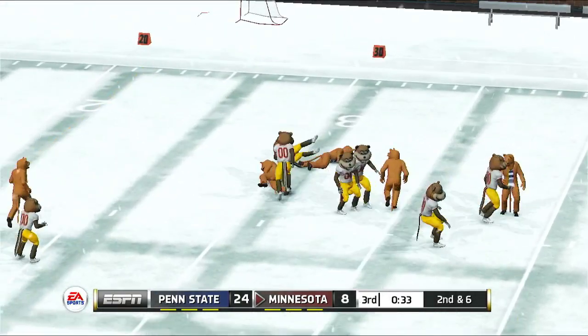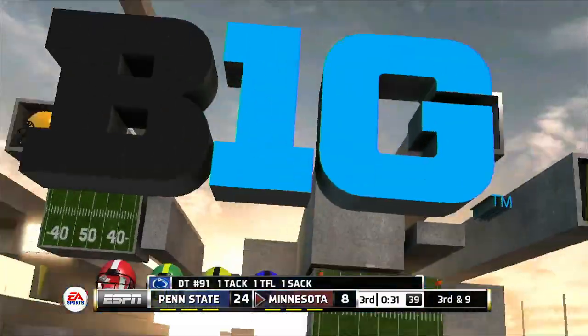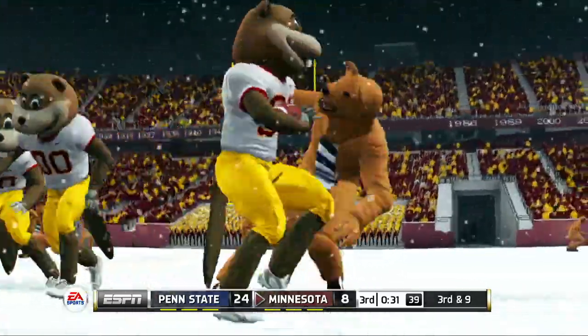He scrambled, and they got him. He just blew past the blockers and dragged the quarterback down. Boy, excellent play by the defense here. A few extra seconds, and those receivers might have been open.